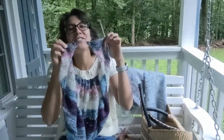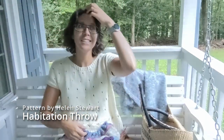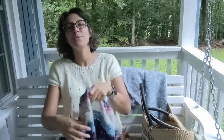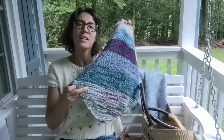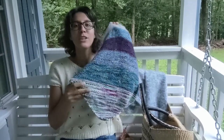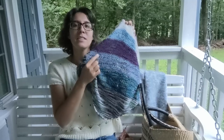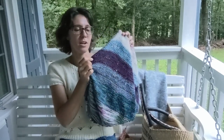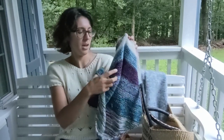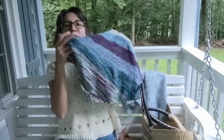Oh man, I've just started a row. The Habitation Throw by Helen Stewart. And I started this a while back. I was really excited about it. I used a mini skein set that I had. This one is Mermaid Lagoon, Aurora Borealis. I think this is that bloom colorway. And this was a deep purple that I made specifically for the colorway. 1, 2, 3, 4. Oh, and then this is a Monet Water Lilies. So I started with those and thoroughly enjoyed knitting that up.